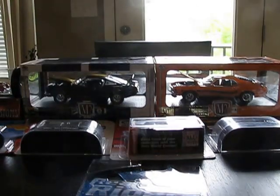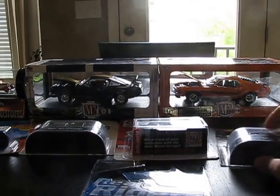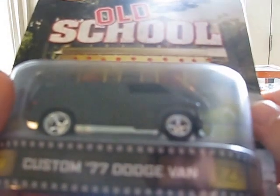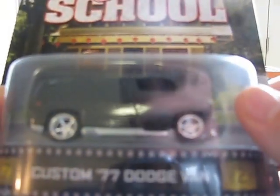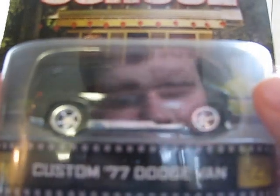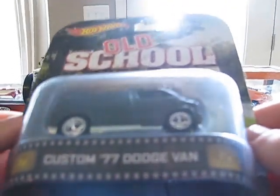So I did go to my local Walmart and I found a few little goodies here and there. I managed to find the old school custom '77 Dodge van. I don't know exactly if this was how the car looked completely in the film, but pretty neat little van.